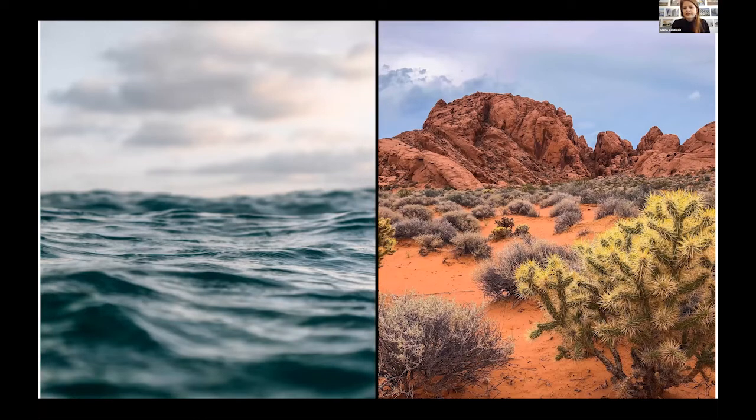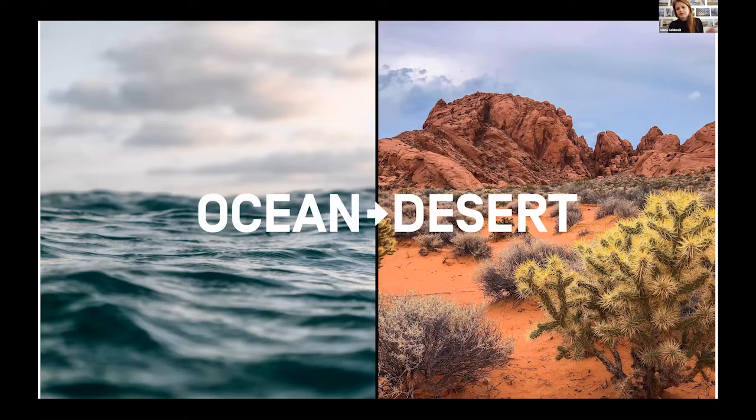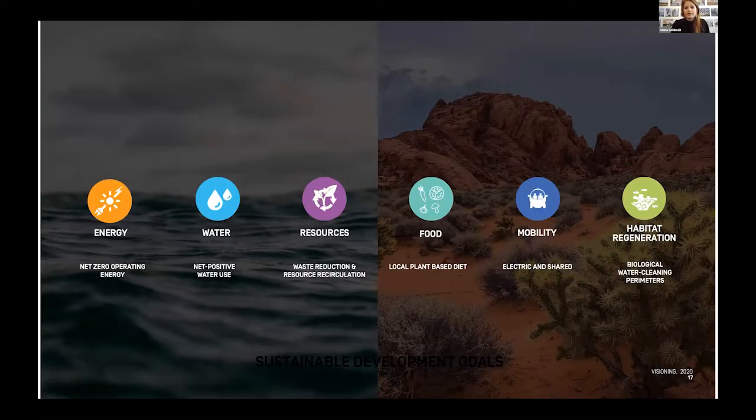From the ocean to the desert, I'm going to take you through 2 projects. I'm going to start with Oceanics and then we'll jump to Tolosa. Both of these projects, even though the sites are very different, are dealing with the same types of systems, from energy, water, waste, food, to mobility and habitat regeneration. It's important for us to make sure that what we're doing is rehabilitating the environment and not destructive to it.